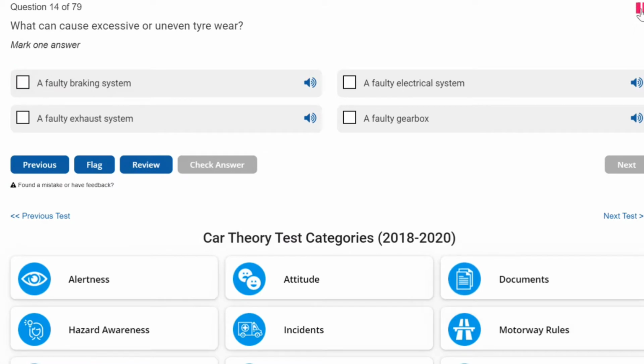What can cause excessive or uneven tyre wear? A faulty braking system, a faulty exhaust system, a faulty electrical system, a faulty gearbox.